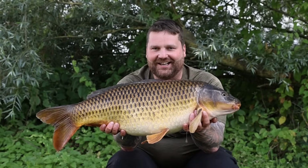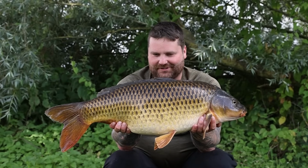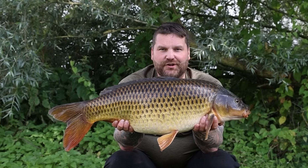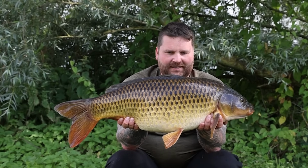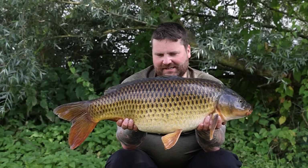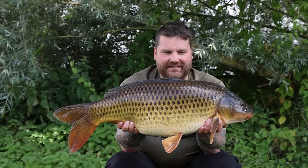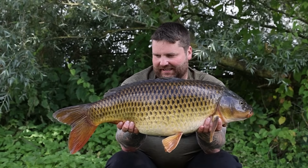Well, no sooner had I spoken to you about putting the rods back out. This little spirited 20 pounds 2 ounce is one of the new stock that the owner Rich put in earlier this year. But what a special strain of fish these are. He told me a bit about the lineage. Really, really cool carp to have in his lake.